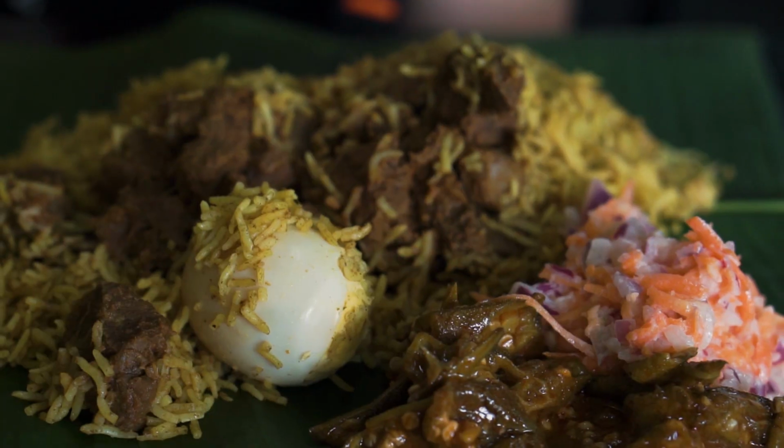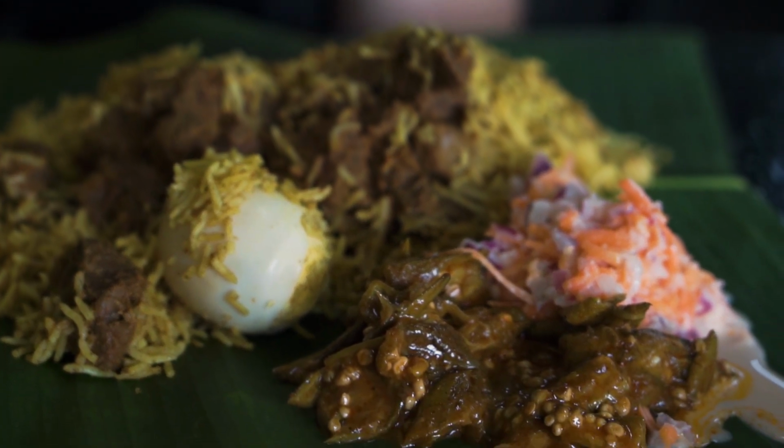Very nicely cooked. The consistency of the rice and all, it's not soggy or dry. It's perfect. Straight away I can taste that turmeric. That's what makes the whole rice very yellow. And I found out one thing. Every different biryani that's served over here has a different curry or spice paste that they use. It's quite an experience. You can try different versions of it.